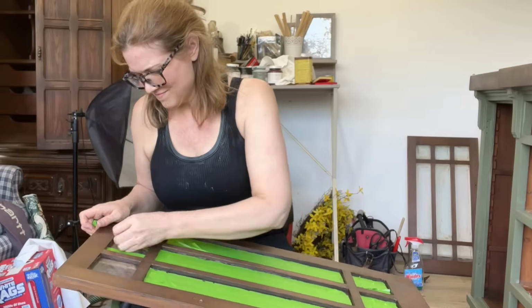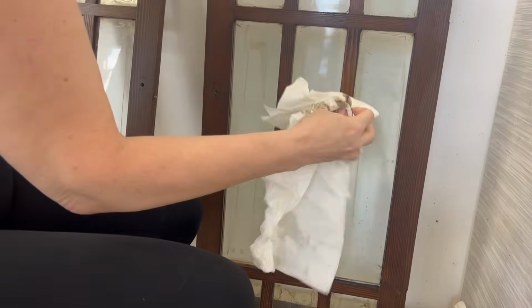Okay, time to remove that tape from the doors and clean up the glass and look through them and... yeah, see that the other side needs the same brown paint treatment. Yeah. Okay, deep sigh. I'm fine. Everything's fine. It's fine. It's all good. Okay.